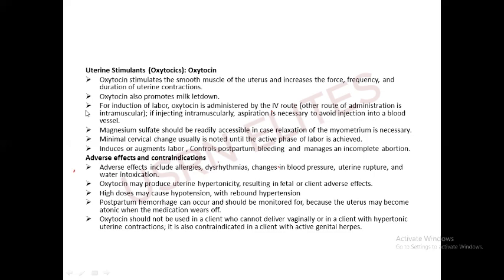You could also have postpartum hemorrhage. Postpartum hemorrhage can occur and should be monitored for, because the uterus may become atonic when the medication wears off. So when you are giving your medication, you have to monitor the uterine contractions and all that. Oxytocin should not be used in clients who cannot deliver vaginally or in a client with hypertonic uterine contractions. If the uterus is already contracting, why would you go ahead to give oxytocin again? And remember, it is also contraindicated in people with active herpes. When we were doing the touch, I talked about the fact that if someone is having active herpes infection, you wouldn't allow the person to go through normal spontaneous vaginal delivery.